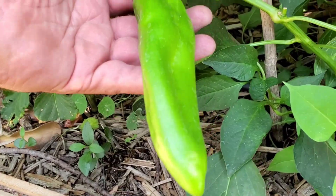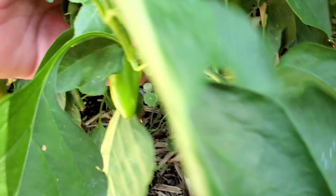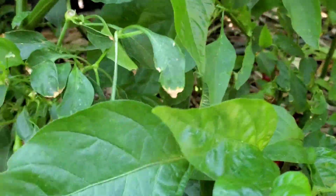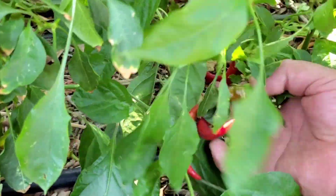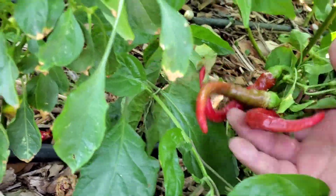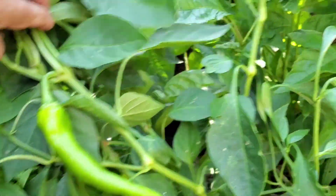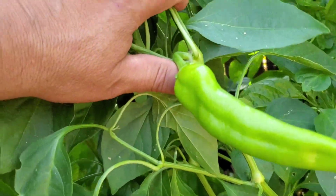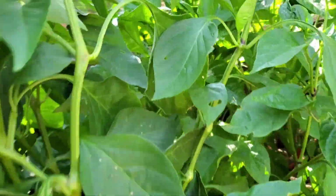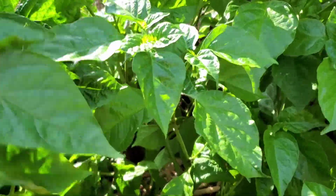More Anaheims. Look at these plants. Alright, so this is the raised bed where I have all my peppers. These guys are the Jimmy Nardellos, and these are my Carolina Reapers. This plant doesn't have that many on them. Look at this, Anaheim. Let me see if I can find some Carolina Reapers so I can show you.